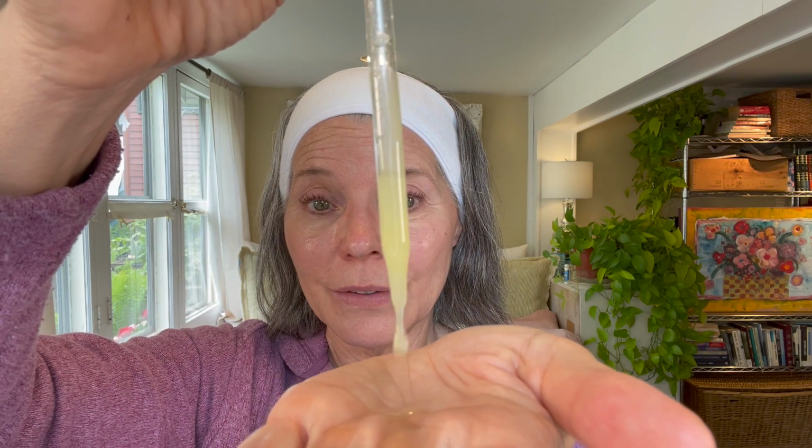Coenzyme Q10 is another antioxidant, but this serum is just so lovely and hydrating and silky, and I can put it everywhere. It's very slippery feeling, good for facial massage. It doesn't leave my skin feeling tacky. Make sure I go down my neck. I absolutely love this Coenzyme Q10 serum.